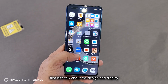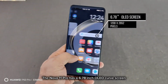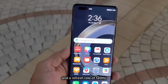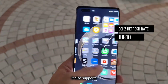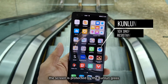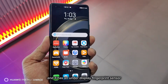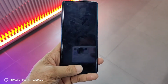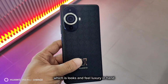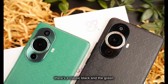First, let's talk about the design and display. The Nova 11 Pro has a 6.78-inch OLED curved screen with a resolution of 1200 by 2652 pixels and a refresh rate of 120Hz. It also supports HDR10 and has a peak brightness of 1600 nits. The screen is protected by the Kunlun glass, which is 10 times more durable compared to normal glass, and it has an under-display fingerprint sensor. The phone also has a vegan leather back, which looks and feels luxurious in hand, with a dual camera setup, and comes in two colors, classic black and green.